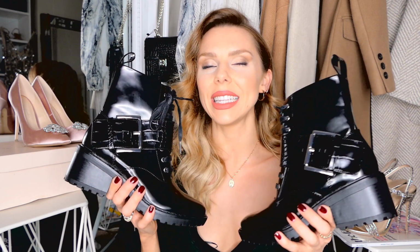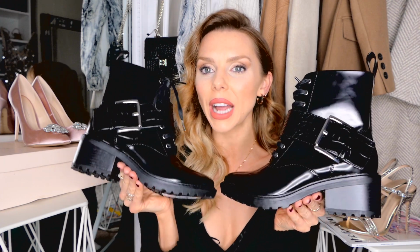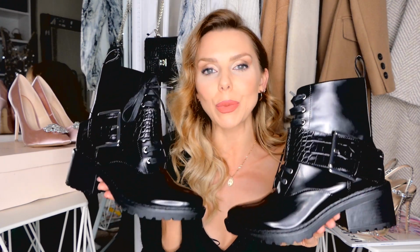Let's talk boots. Now, I was really inspired by the whole Dior campaign with the biker boots and the tulle dresses, and I've loved biker boots ever since. So I saw these and I loved the fact that they were a heeled boot, but a biker boot at the same time.